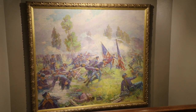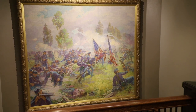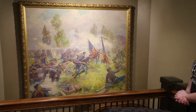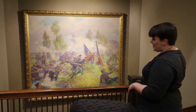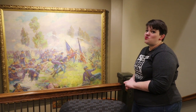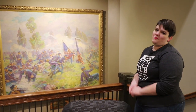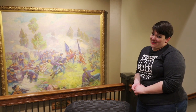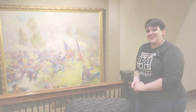We are so happy that it is hanging in the stairwell, that this stairwell is open to the public, and that you can see this wonderful painting. We also have the frame conserved, and it just shines, and it is one of the jewels of the library, and just a beautiful piece. So we are so glad that we have it here, hanging on the wall and ready for you to see.